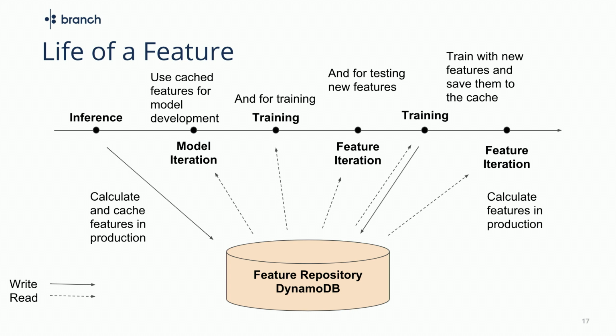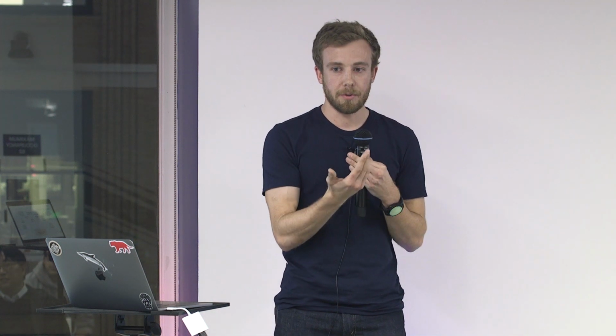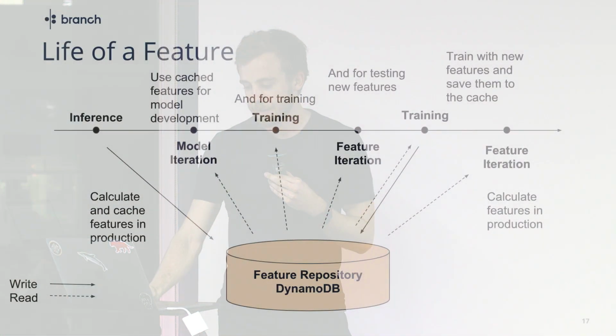Then in the future, all we need to do is just pull all the features that are calculated. And the really hard part there is this train with new features and saving them to the cache, because that requires you to go and actually backfill features for the particular point of time, which is this inference that happened a long time ago. So as a business, we've really prioritized being able to recreate any of our data at any given point in time.